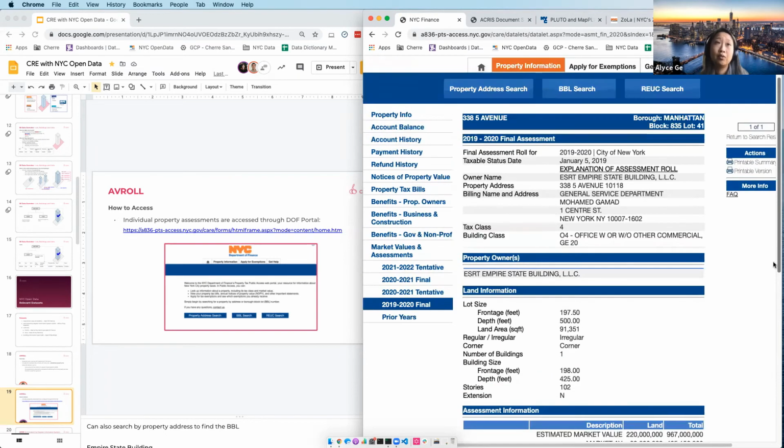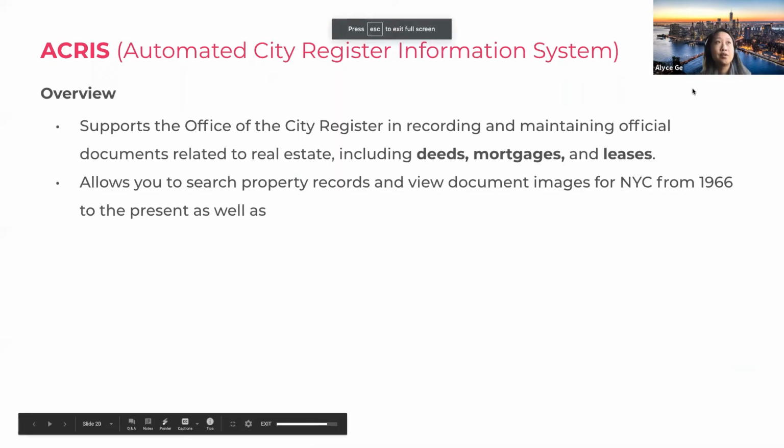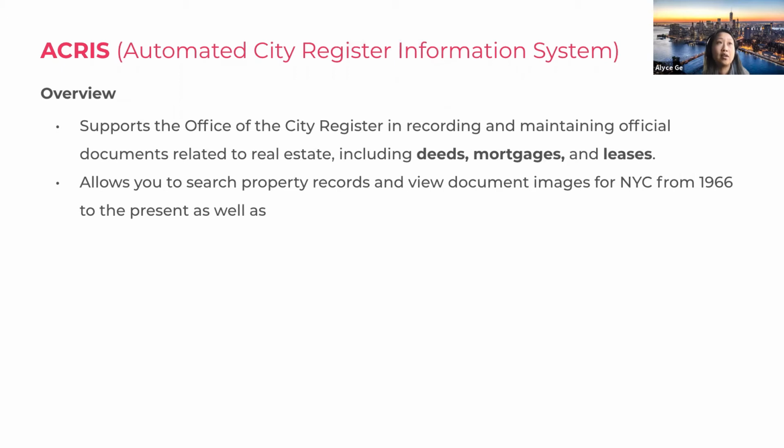There's a lot more information we can play around with in this portal, and that will be part of the scavenger hunt. So next we'll talk about ACRIS, which is how the Office of the City Register records all the deeds, mortgages, leases, and liens associated with real estate. So anything that's an official document related to real estate. And this is a really cool data set because it allows you to not only search property records, but you can also view the document images for any transactions going back to 1966 to today.